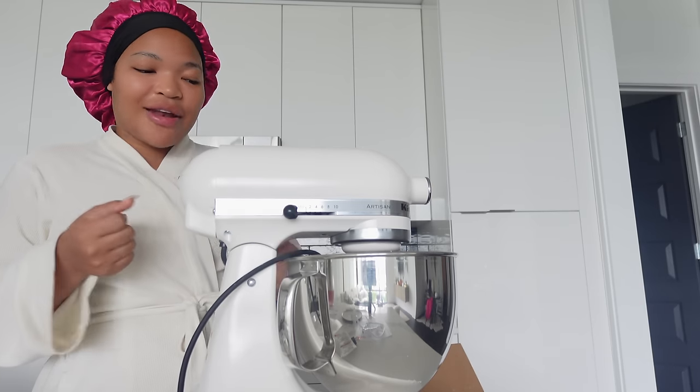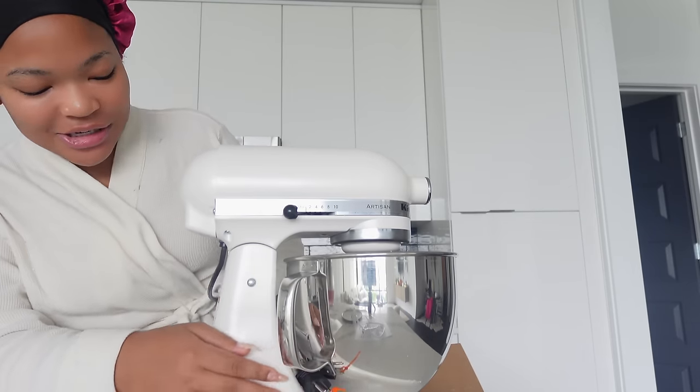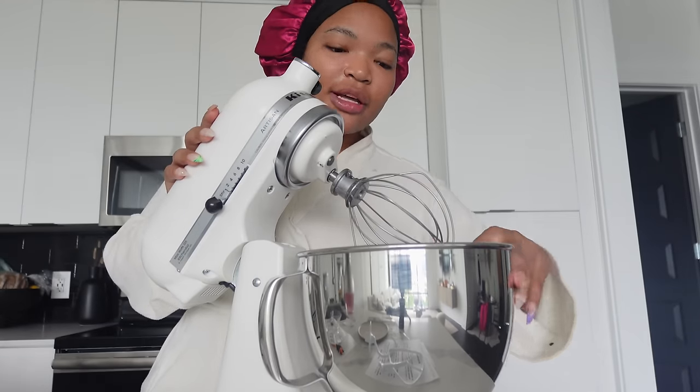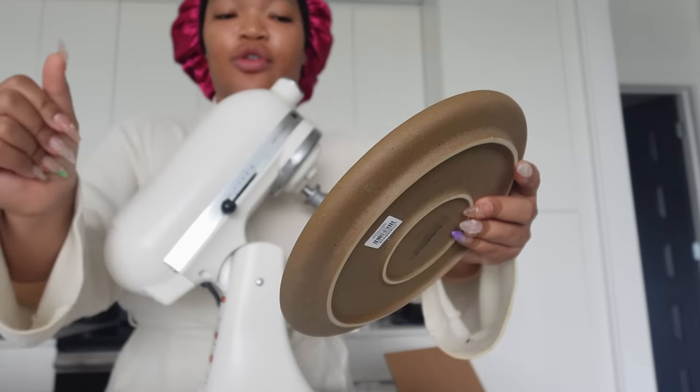I never thought I would be this excited opening up this KitchenAid. I kind of personally know how to use this already because my mom has one. I did pick up this plate in the clearance section. I got it for only $4.